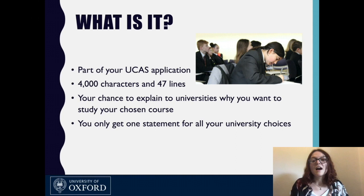This is your chance to explain to universities why you have chosen the course that you have. This is a good time to say that if you are applying for different courses at different universities, you need to be aware that your statement will go to all of them. Now, there are different ways to navigate it. It might be small differences in your courses, like you're applying for history and economics at one university, but just history at another. It might be that you're applying for something more specific at one university than another. So there's Anglo-Saxon and Norse studies at Cambridge, which most universities don't offer. So you might be applying for that at Cambridge, but different courses at different universities. So you need to factor this in.